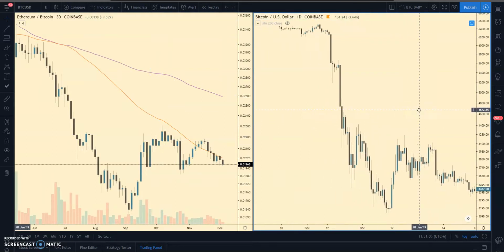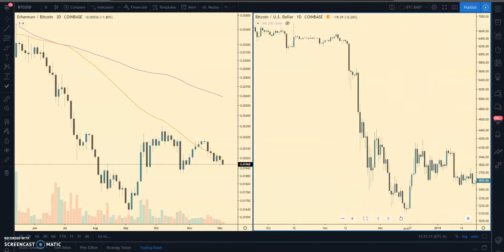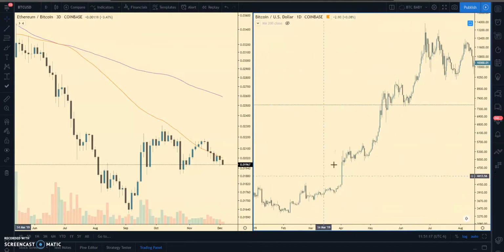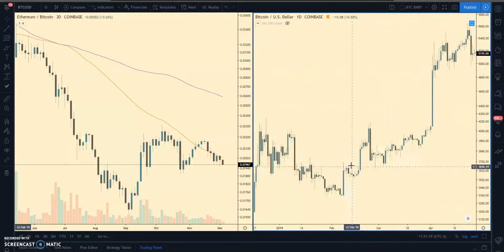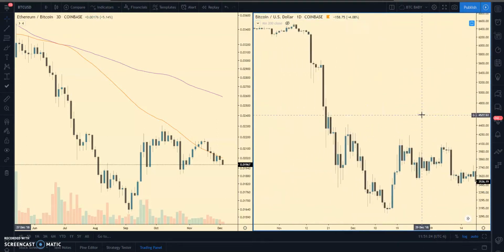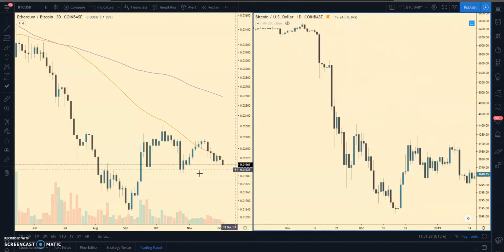So you might see it already if I just cover up. This is Bitcoin over here, the 2018 bottom, when we bottomed in 2018 before we had this 2019 run up here. So we're looking at the Bitcoin bottom in 2018, and I was looking at this, and there's a lot of similarities with the ETH BTC chart right now.